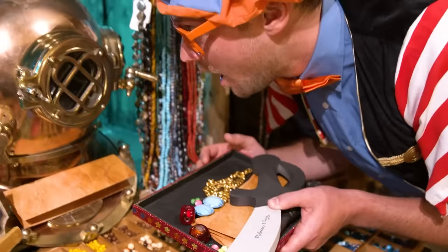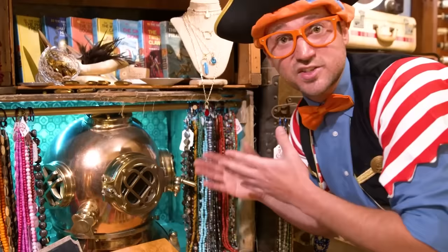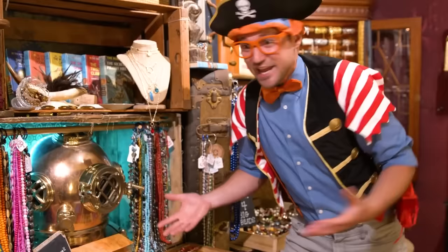Do you see what I see? Look at it. This is a scuba helmet. Yeah, the scuba divers wear scuba helmets while they go underwater to breathe. Yeah, that's our clue. Oh, look, another clue. I'm so excited.